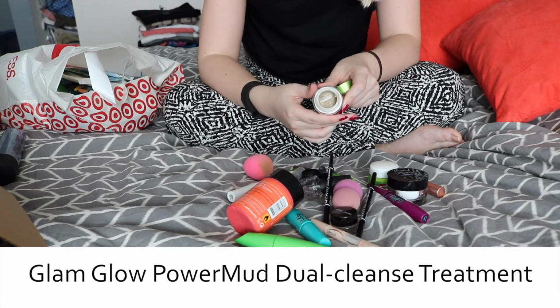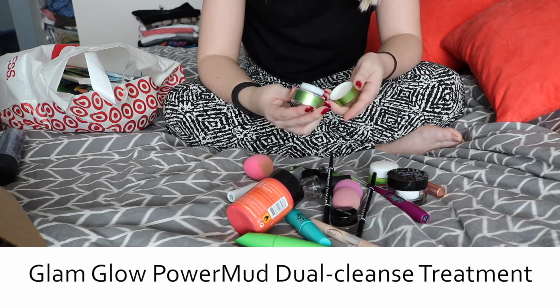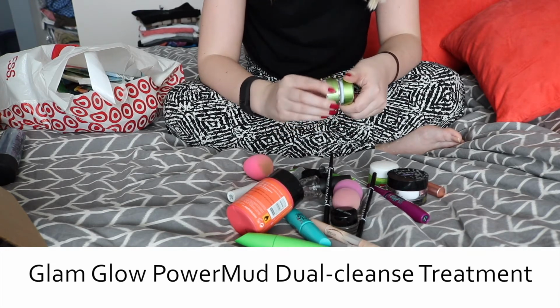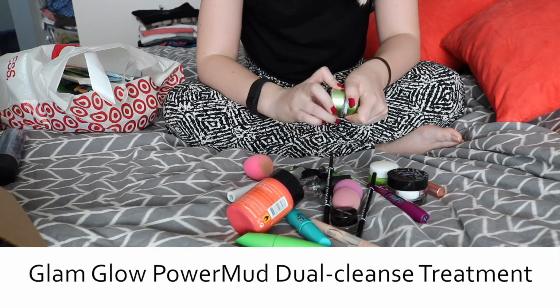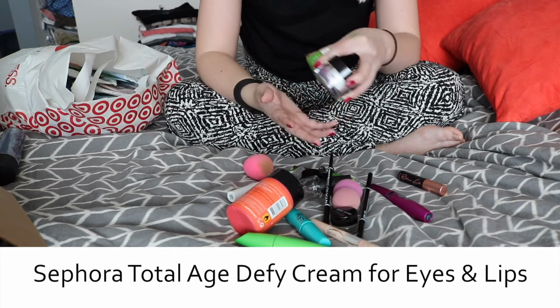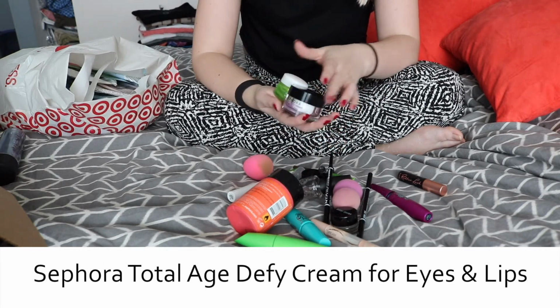It also has kind of a strong scent, which surprised me because it's supposed to be a very cleansing mask. And I'm not a fan of really scented stuff on my face, especially a face mask which has to stay on your face for like 20 minutes. My last skincare items here are eye creams.